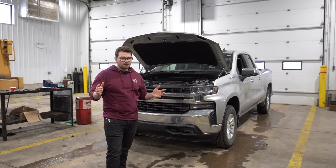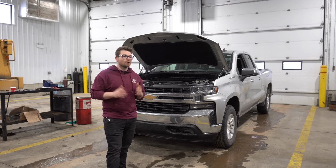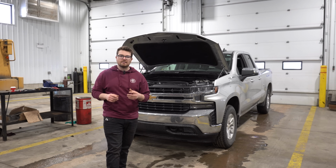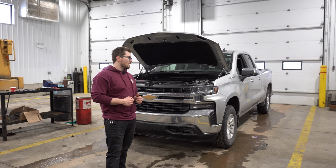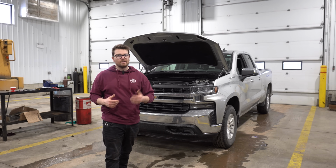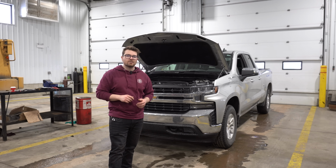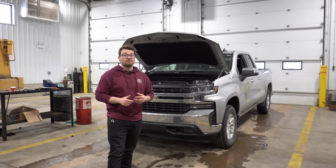My biggest concern, like I mentioned, would be the lifter failures. I don't know exactly what's going on, why the newer trucks are having more lifter failures than the older ones with technically the exact same engine. But with the price of pickup trucks these days, it just seems ridiculous that you're going to have a lifter failure at very low mileage. Some of these guys are complaining of lifter failures below 10,000 miles.